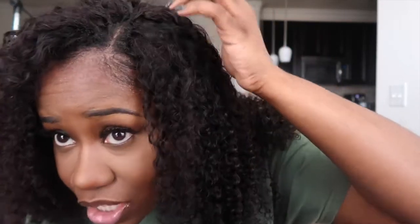You guys know I reviewed a wig from UNice, a V-part wig. It was highlighted a couple months ago, and literally I have not worn it since because I just felt like I couldn't really blend my hair with it. So I decided to try the crochet method, and y'all, I think this looks so much better than me literally trying to blend my hair with this. It looks like a sew-in.